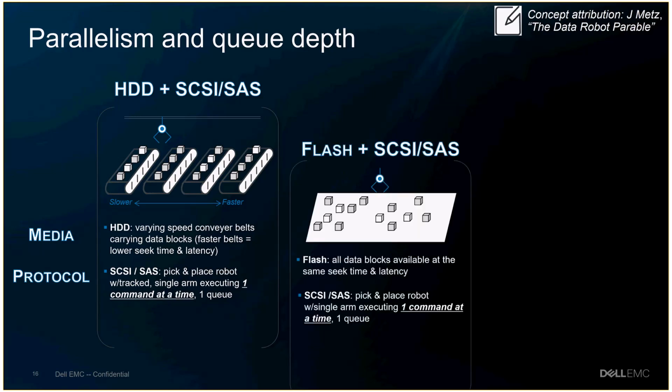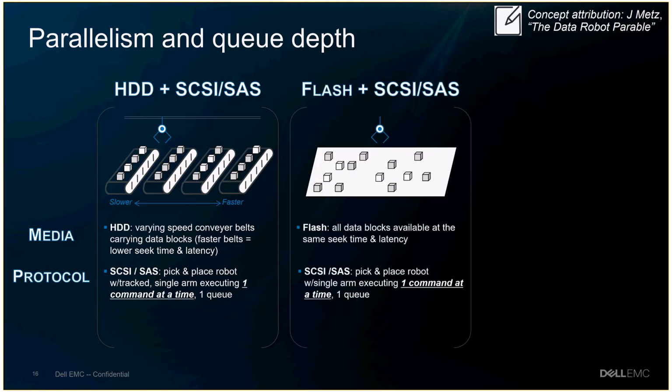Now today, we're connecting flash drives to that same technology. Well, the problem is with flash, all blocks on the whole thing are available at the same time. Right? Flash isn't a sequential media like that. Flash is really random and parallel. But with SCSI and SAS, I still have one arm, so it's faster. I don't have to wait for the queues to come to me or anything. I don't have to wait for the conveyor belts. But I still only get one picking arm. So to do that, I'm gonna point to a person and say, "Hey, you fifth row, third person, throw your ball at me." Okay, now you eighth row, fifth person, throw your ball at me, and it's much faster.